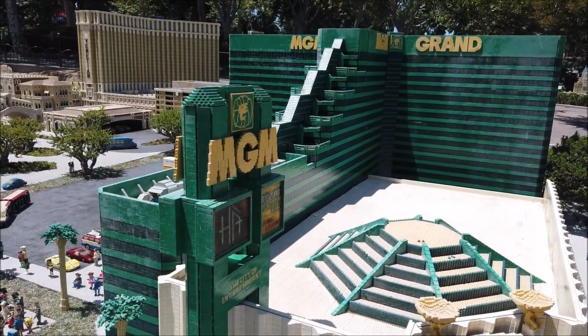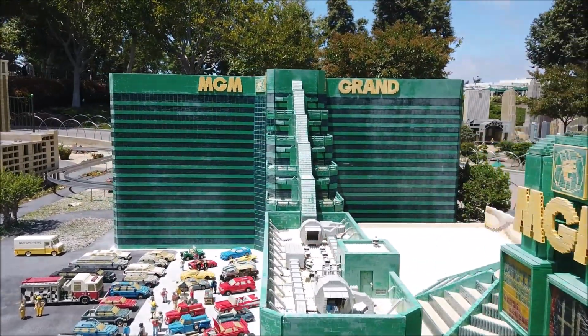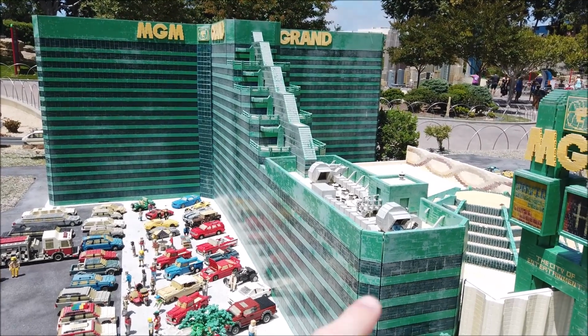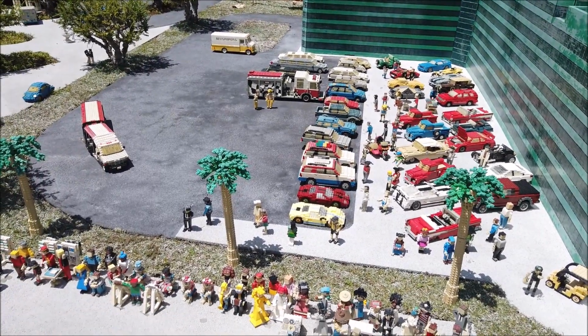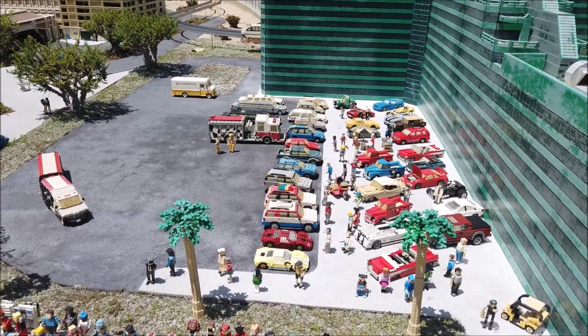Over here at the MGM Grand. I like how they even detail the top inside of the roof. Like, they didn't have to do that, but they did. Got some supercars down here. Looks like it's a car show.